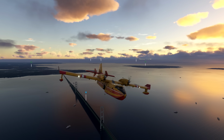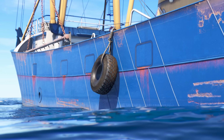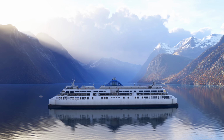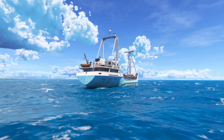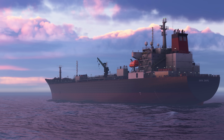Making Flight Sim 2024 a living world isn't just about flora and fauna. Shipping and aircraft traffic are modeled too. After casually taking the transponder signal from every ship in the world every 30 seconds and matching the data to hundreds of ships in the sim, it's fair to say that the sea will no longer be barren.